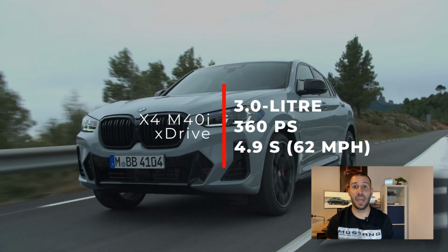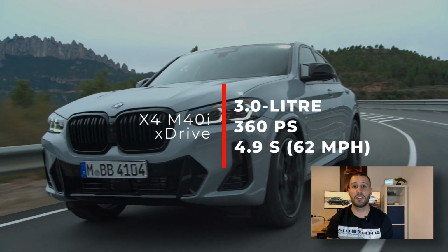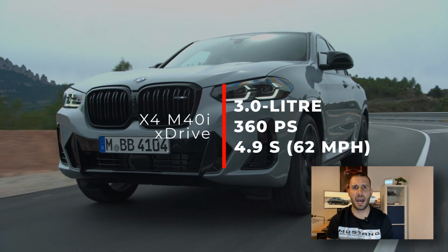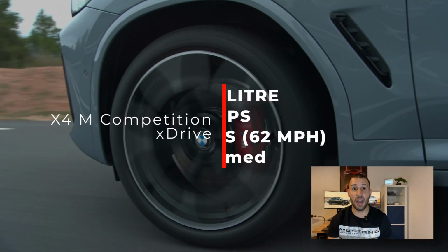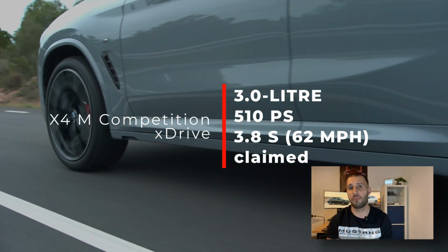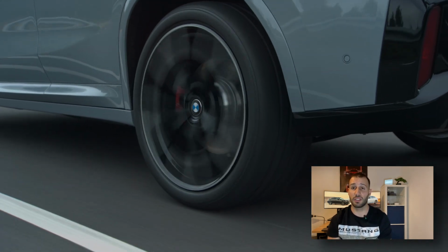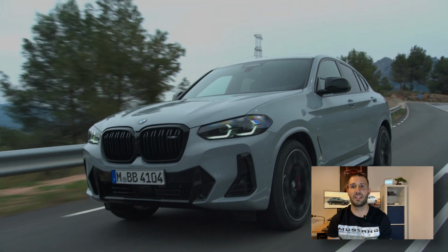In the UK we get the M40i with an inline-6 3-liter with 360 horsepower to cover 0-62 miles per hour in 4.9 seconds. We also have the great M Competition with the same inline-6 of the M3, able to make 510 horsepower to get to 62 miles per hour in 3.8 seconds claimed.